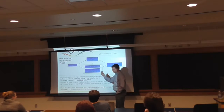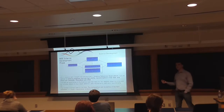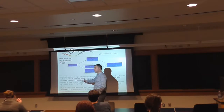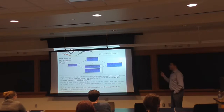But it's something that would be uniquely transformational and for which you cannot do unless something like MSE is built. There's obviously a tremendous amount of science that you would be able to do better, more efficiently, and so on. That's not why you build an entirely new facility, an entirely new science project. It's to do something completely new. And so those became the science reference observations.